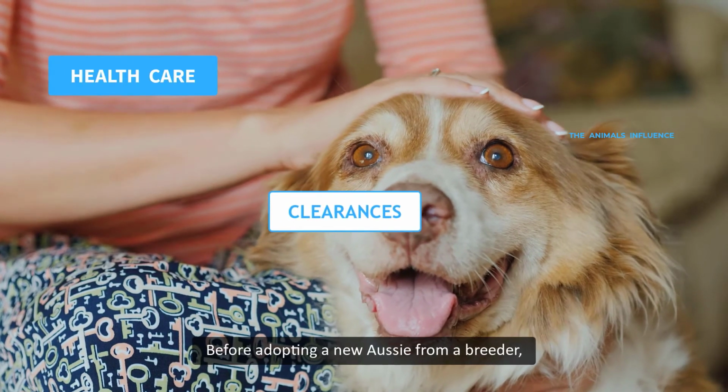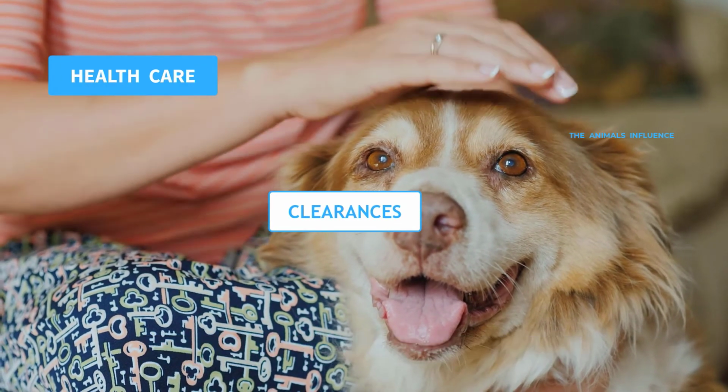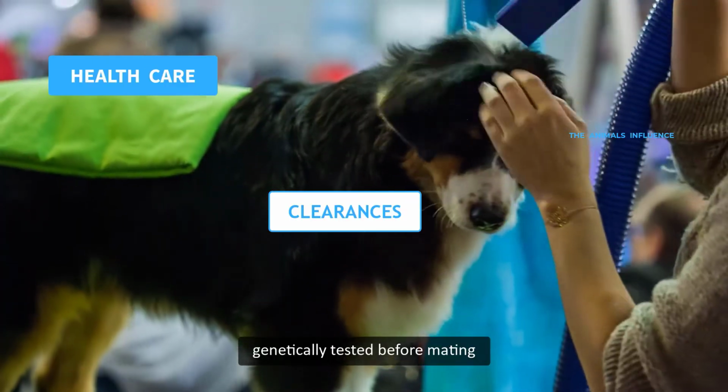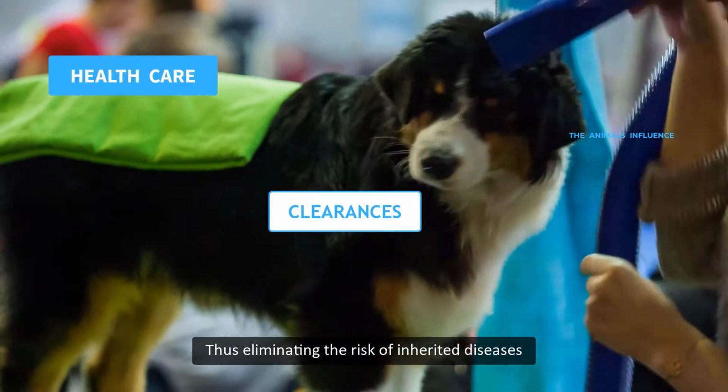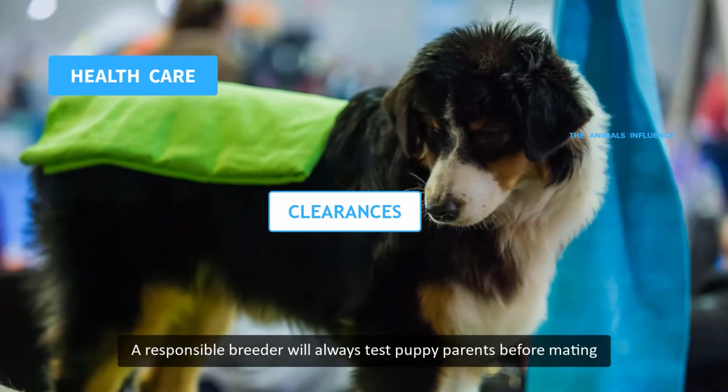Before adopting a new Aussie from a breeder, check for certain health certificates about the puppy's parents. These health clearances mean puppy parents were genetically tested before mating, thus eliminating the risk of inherited diseases. A responsible breeder will always test puppy parents before mating.